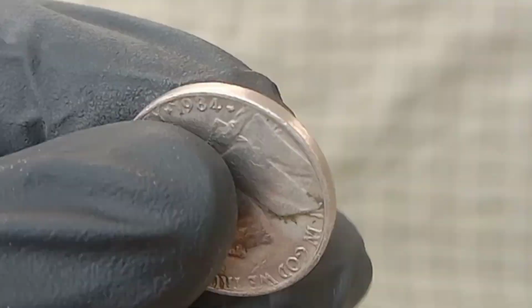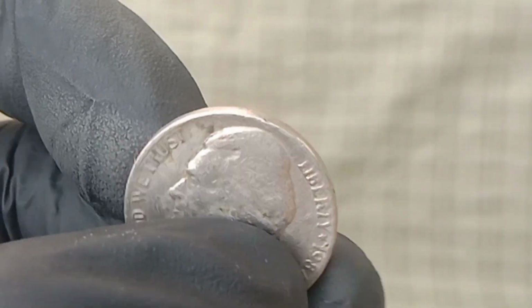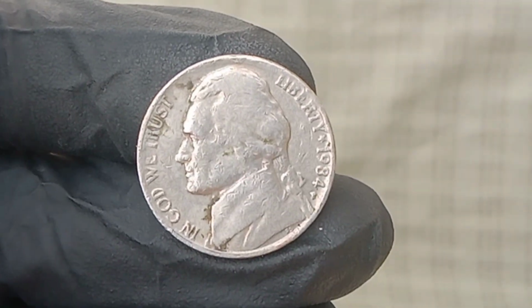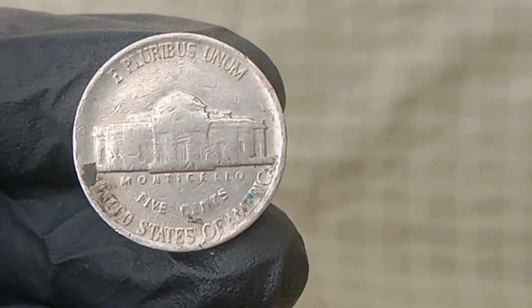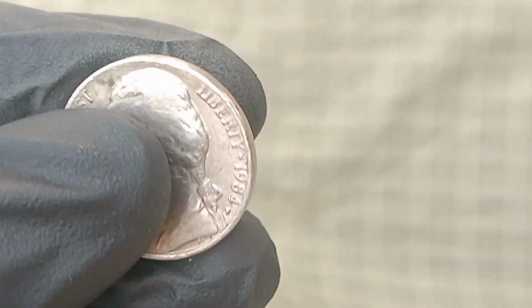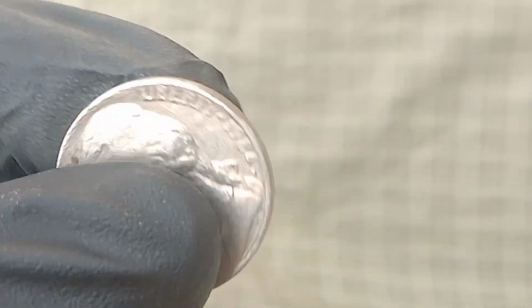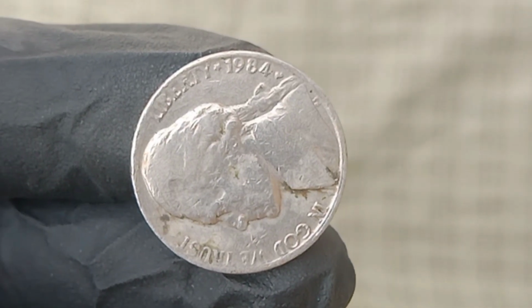Then there's the issue of die clashes, where the dies used to stamp the coin clash with each other without a planchet in between, leaving behind odd markings that are not supposed to be there. The 1984 nickel in question exhibits such die clash marks, with faint outlines of Monticello appearing behind Jefferson's portrait and strange impressions disrupting the otherwise smooth fields of the coin.